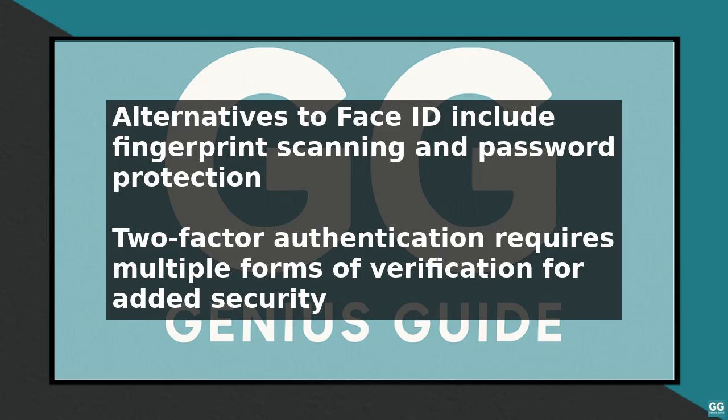Alternatives to Face ID include fingerprint scanning, password or PIN protection, and two-factor authentication. Fingerprint scanning uses a unique fingerprint to verify the user's identity, while password or PIN protection relies on a memorized sequence of characters or numbers. Two-factor authentication requires a combination of two different authentication methods, such as a password and a fingerprint scan.